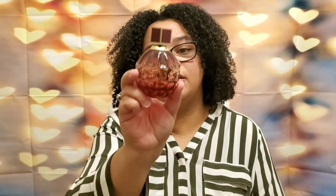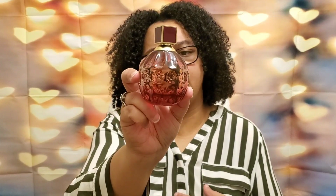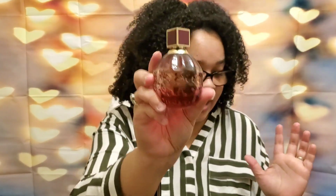This is my second bottle of this. I'm only parting with it because my collection is so huge that I find I'm not reaching for it anymore. I want to get through some of my other Jimmy Choo flankers. I hate to part with this, but again, I can always revisit it later in life when I get this collection down to something that is manageable.